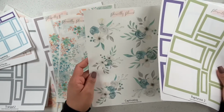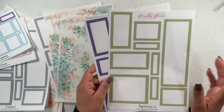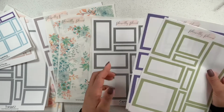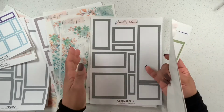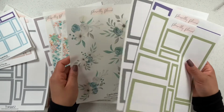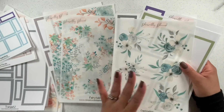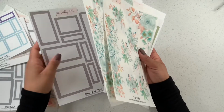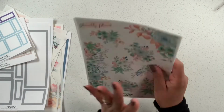So I just wanted to complete what I already have, so I went through my stash and I was looking through and just seeing what I was missing, because I really wanted the coordinating boxes to each of them now that I'm using my Rongrong planner, so I can incorporate the matching boxes with the appropriate florals. I think everything is just gonna look so pretty. So I just love everything.